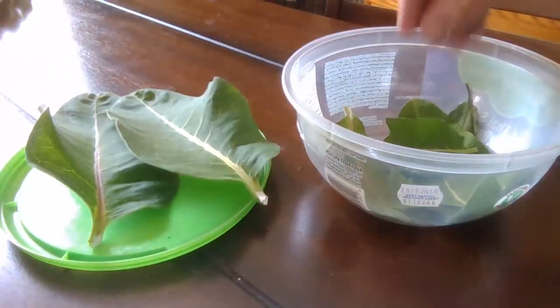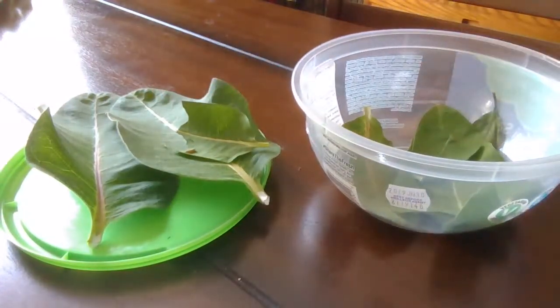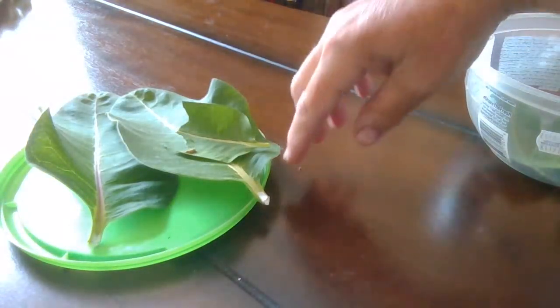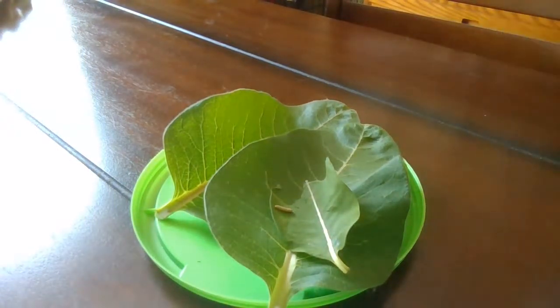I'm going to take him out. See, he's going to go over here. So I'm going to make that little guy happy. Because look, he's getting a big one. He's getting a brand new piece that I'm going to put back in here.